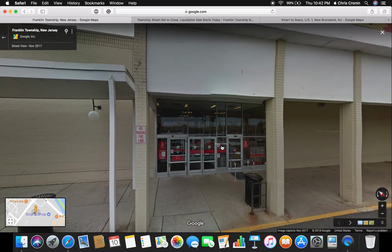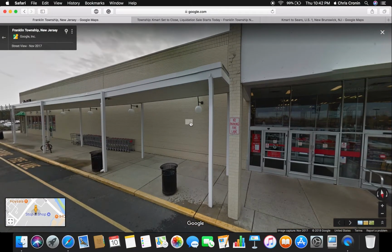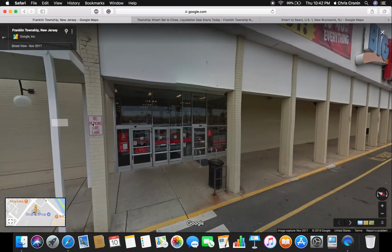But yes, you can see the entrance and stuff, your typical late 70s and 80s Kmart entrance. But I like these light fixtures. This looks kind of cool. These lights look very retro. I really like that a lot.